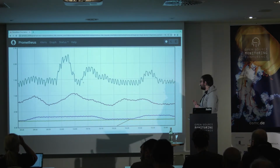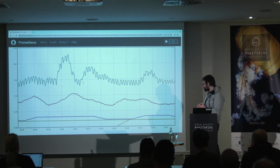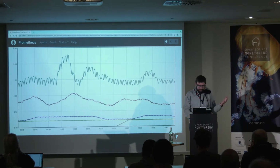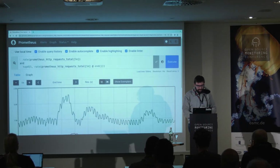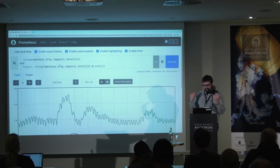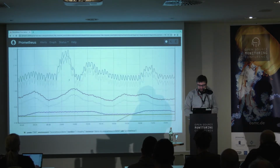So now it's very easy to do that kind of debugging. So I find it also a really nice feature. Top k obviously is just an example. You can use any functions that you want, for example, max over time, that kind of thing. So everything is now possible. So this opens also a new range of possibilities with PromQL.